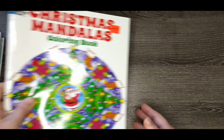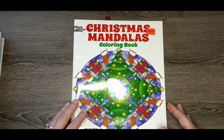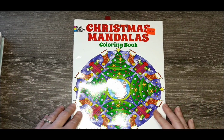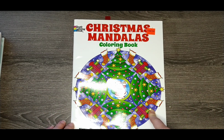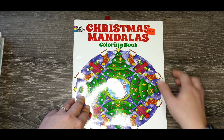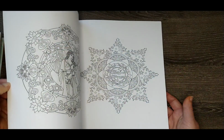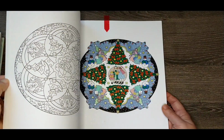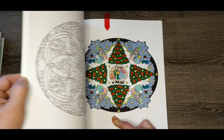And then I'm getting into older books now that I had last year at least. Most of them I think I've only had for a year, because last year was the first year I really started getting into building a collection of coloring books. So this is the Christmas Mandalas coloring book by Marty Noble. I believe I got it from Book Outlet, I think. I think that's why there's this sticker here. And it is just nice Christmas mandalas. Some are more detailed than others. I do have a few finished pages in here too. I did this one last year. Actually, I might just have the one in this one.